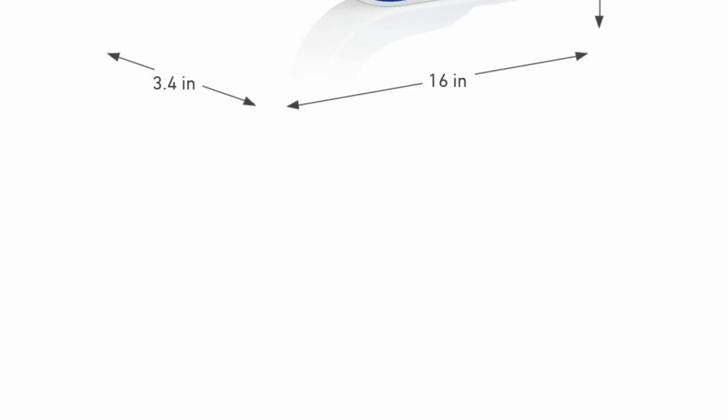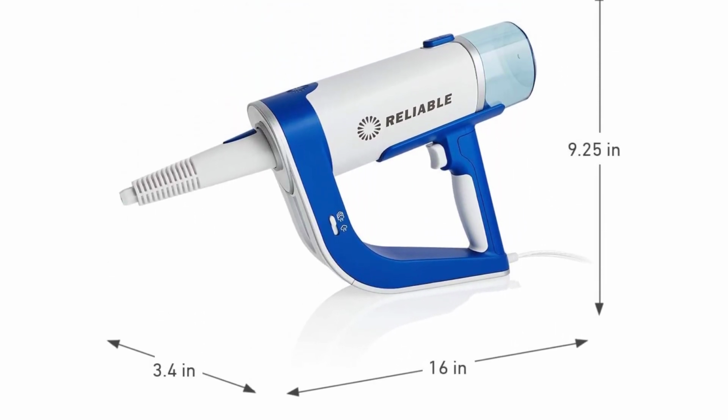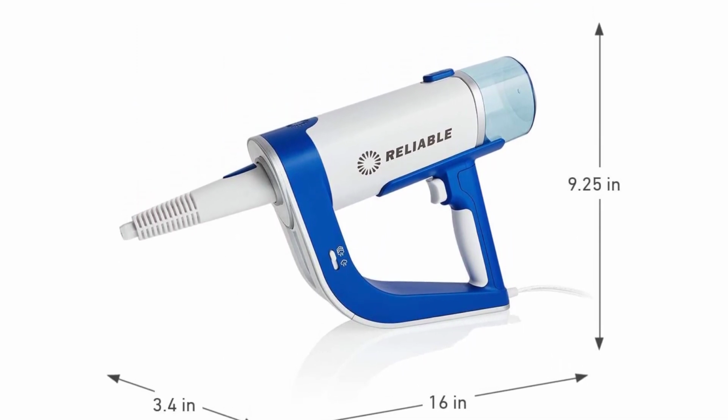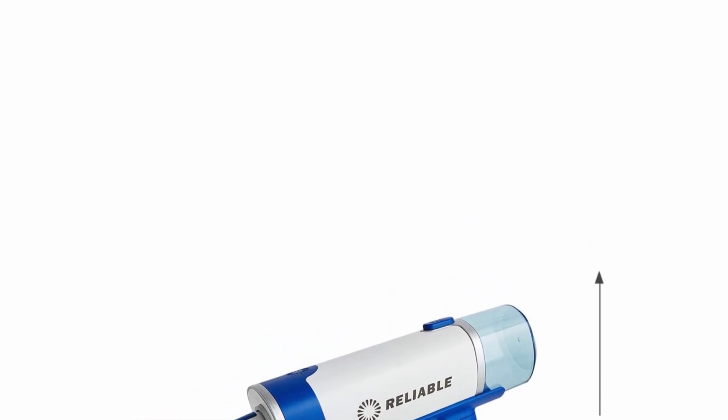The Reliable Pronto Plus was by far the most lightweight mop we tested. It only weighs 4.5 pounds, including the cord, even when full of water. It also heats up and cools off quickly, taking just 15 seconds.